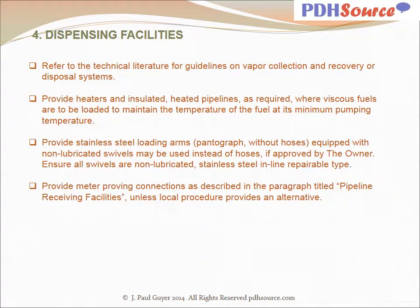Ensure all swivels are non-lubricated stainless steel inline repairable type. Provide meter proving connections as described in the paragraph titled Pipeline Receiving Facilities unless local procedure provides an alternative. Provide relaxation tank or piping configuration with sufficient capacity to retain the maximum flow of the loading station for 30 seconds from the time the fuel leaves the last piece of filtration equipment to the fuel reaching the loading nozzle. Applies only to JP5 or other fuels which do not have a static dissipation additive that provides conductivity level greater than 50 picosiemens.